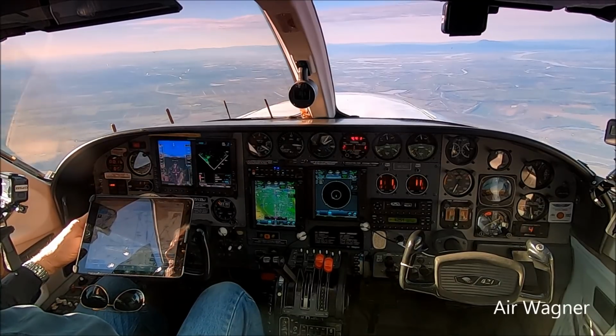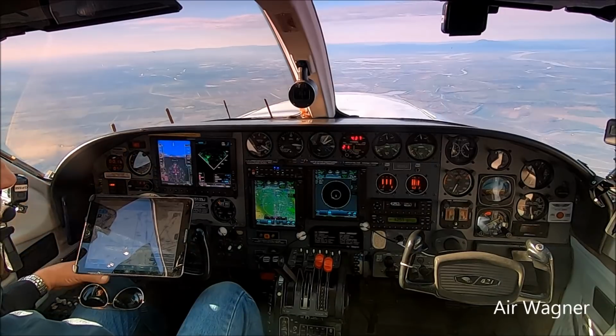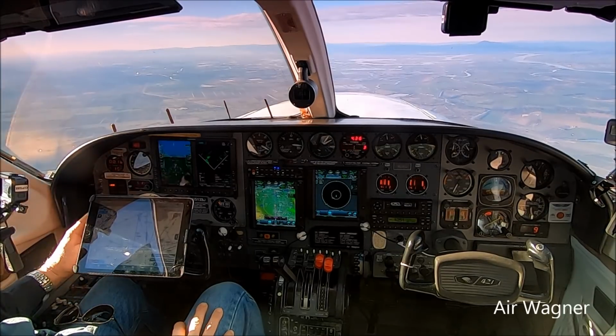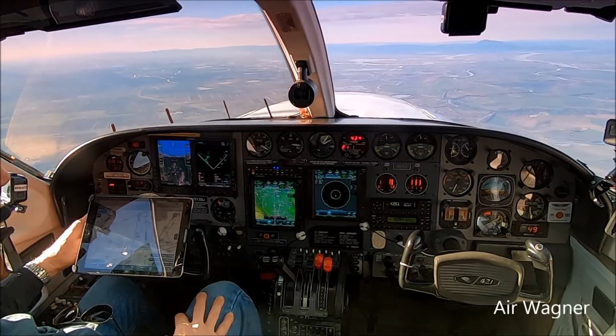NorCal, good morning. Golden Eagle 513 Sierra Juliet checking on at 7,000 direct Sonol. Golden Eagle 513 Sierra Juliet, NorCal approach. Open Golf. Expect the ILS with a visual, runway 28 right approach. Okay, we'll expect the visual. We're going to get Golf. We'll let you know when we've got it. 3 Sierra Juliet.